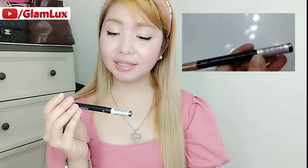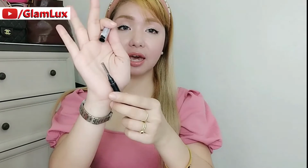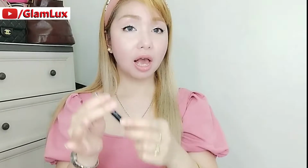This is from The Face Shop Designing Eyebrow Pencil. So I got the shade in blonde. I already opened this. It has a spoolie here. I used this on my brows right now, guys. So yeah, the shade is blonde.